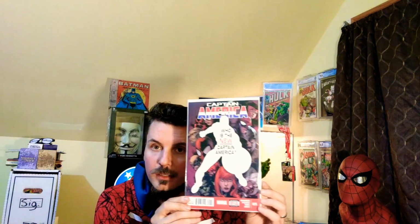All right, we've got the first Sam Wilson as Cap, Captain America number 25. Alright, got some more Deceased. This is the Suidam cover. Homage to Alex Ross. Love that cover.